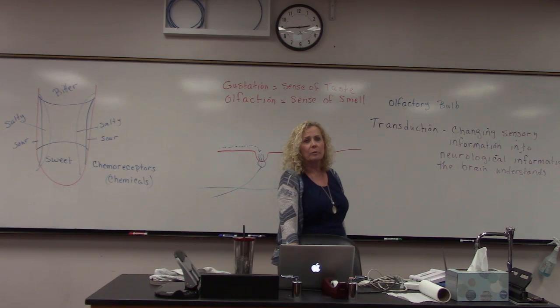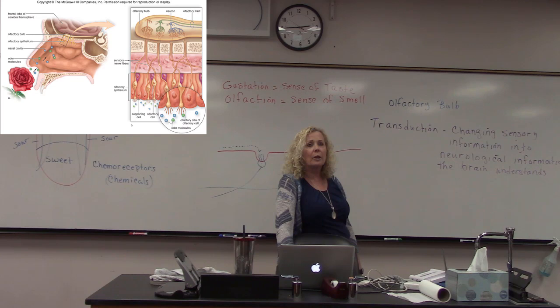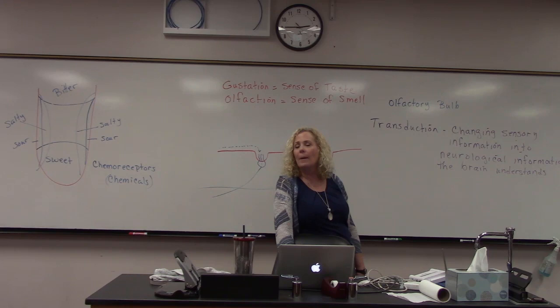So anything that we smell, like this rose here, those chemicals are going to go up into the nasal area here and then bind to these neurons for olfaction. And you can see, again, these are the ones that are blown up. And then those neurons carry information through the base of our skull. There's little tiny holes in the base of our skull. And that information goes to the olfactory bulb. And then it's carried to which part of the brain is for smelling? Starts with a U. The uncus. The uncus. So the olfactory bulb carries this information to the uncus.